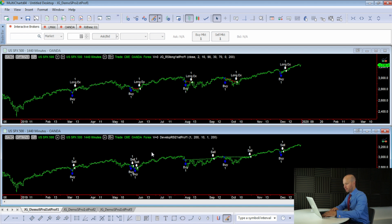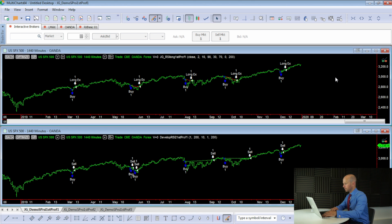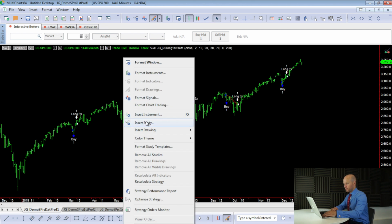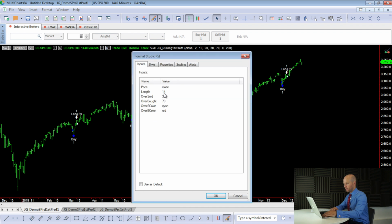And you'll notice that in the bottom we have got a few more trades because we're exiting a little bit quicker. So the entry, in fact, let me just put the RSI so you can see what the entry is. We use the 2-period RSI, and we're looking at an oversold level of 10, and we leave the overbought level, which is our exit, as 70.